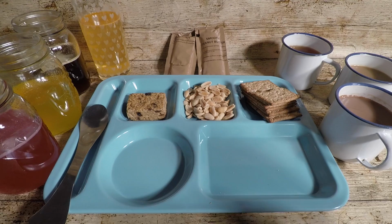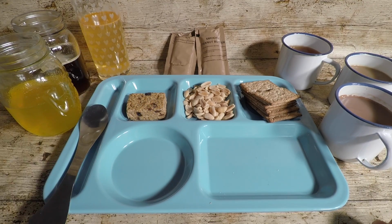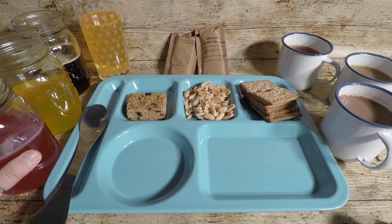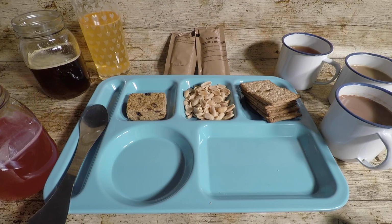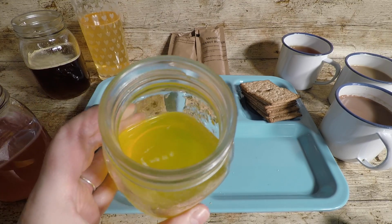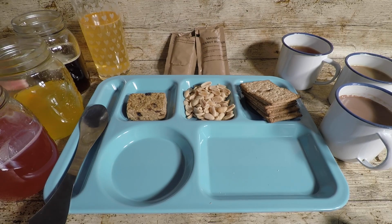We'll try some of these drinks next. So here we have the raspberry drink. That's really nice. Really good. You can taste the raspberry. That's good. And then we have the tropical drink. That's really good. Really full of flavour.